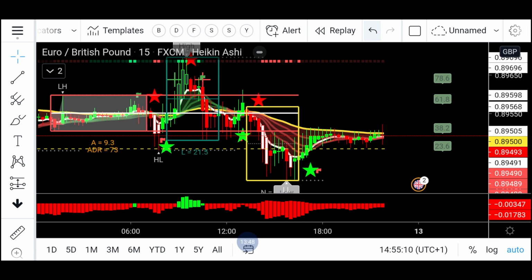So Euro GBP, as you can see here, price came into the box. This was a full candle here. There was no wick to the top side. My entry would have been here. I would have been able to get all these pips going down here.